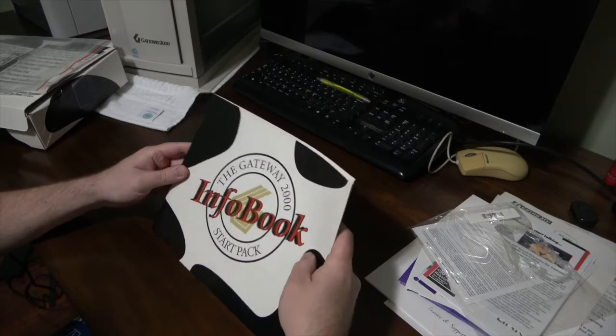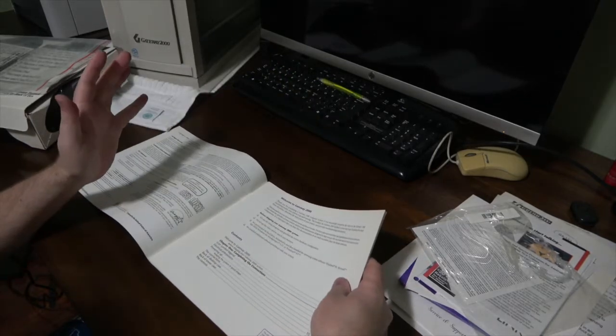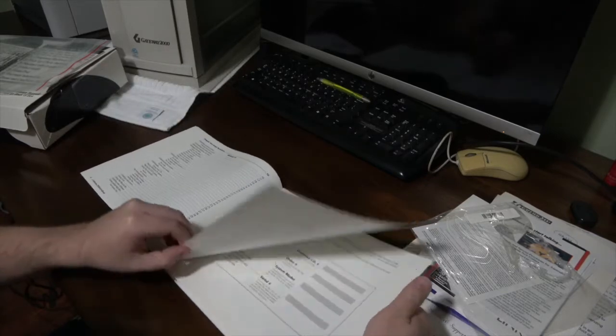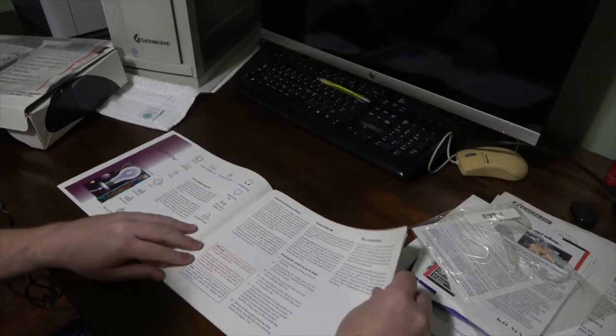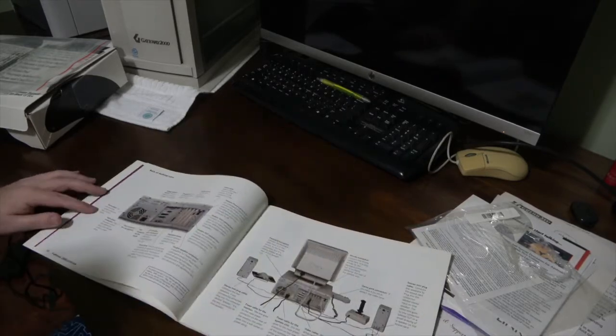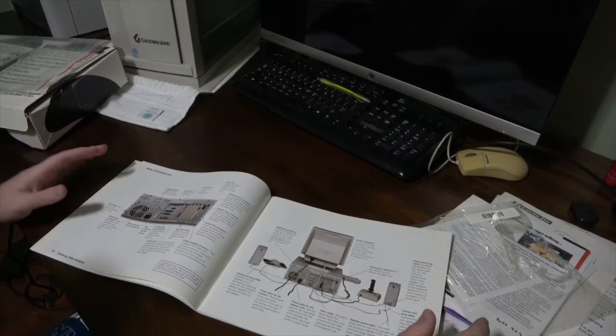It had a PCI bus. And I remember this booklet because this was back when I didn't know anything about computers, so this was really helpful for me and my family on how to set this thing up. Basically, it's a quick step guide on how to connect everything. This is just stuff you don't see anymore when you buy a new computer.